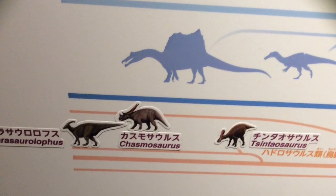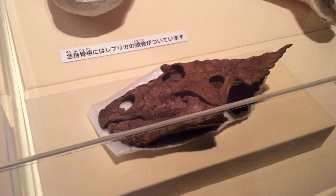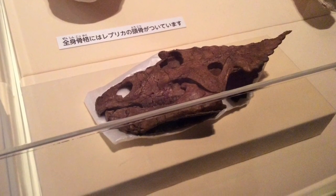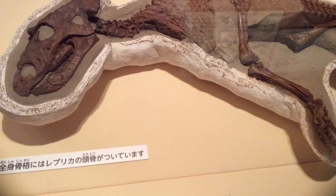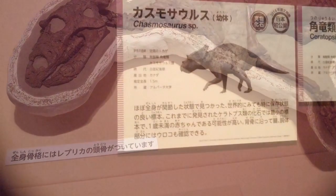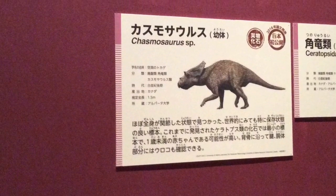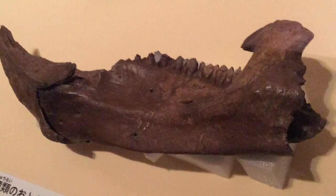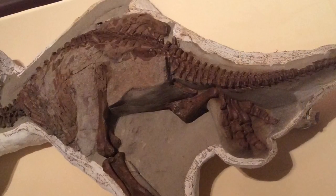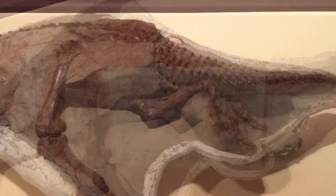I went to the next room where they had a baby Chasmosaurus and my favorite dinosaur. I thought their computer image of him was so adorable. They put the adult jaw next to it to show you how much more growing this guy had to do before he died and became a fossil for us.